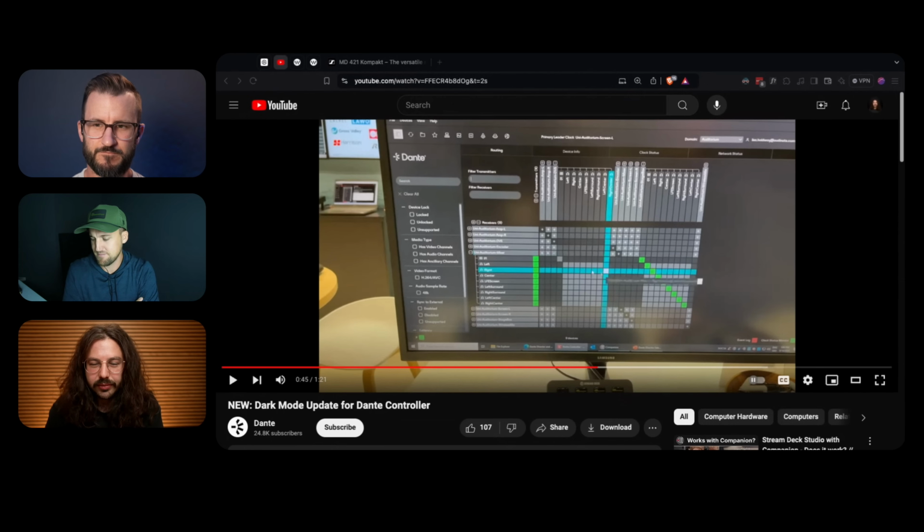I like it. I really do appreciate that although innovation is really appreciated in some areas, Dante Controller is something that just works well. And so I appreciate that they didn't try to be so innovative that they broke the system in making some sort of a new user experience. It's the same Dante Controller, different colors, different UI, but the rest of it.